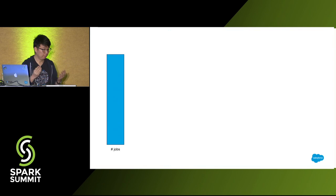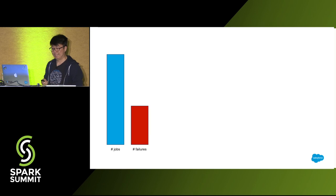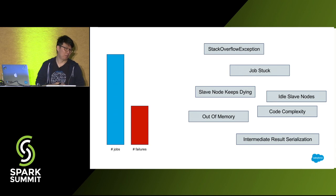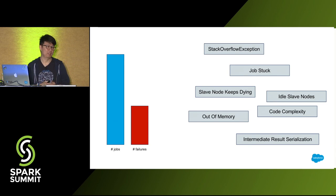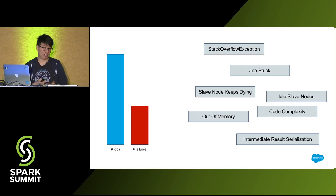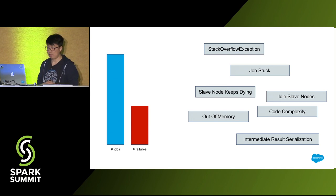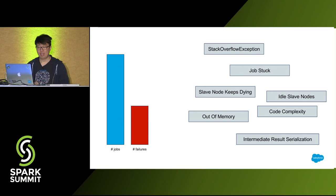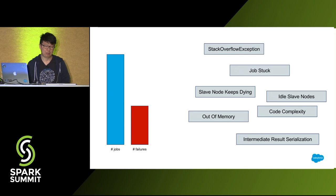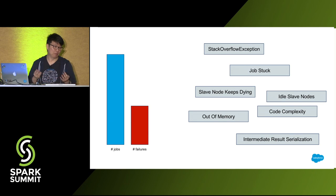So basically, that's what we did. And it did not turn out so great. We have lots of failures. These failures range from a lot of Stack Overflow exceptions, nodes starting to die one after the other, eventually killing the cluster, to jobs stuck in the middle that take hours to complete. And we have memory problems, we have disk problems, we also have some network problems. So whatever you name it, we have it.